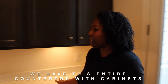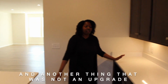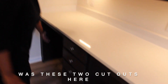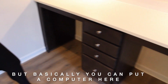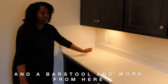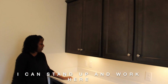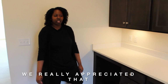We have this entire countertop and cabinets and drawers on this side. And then another thing that was not an upgrade, which I was really happy to see, was these two little cutouts here. I forgot what they called them. But basically you can put a computer here and a little bar stool and work from here. So if I feel tired of working at my desk, I can stand up and work here. I just thought that this was really nice, so I really appreciated that.